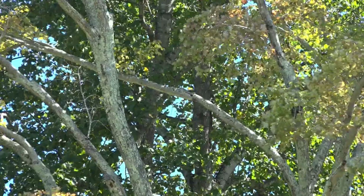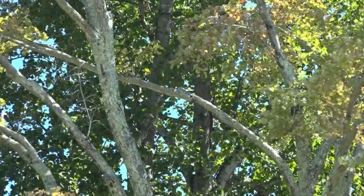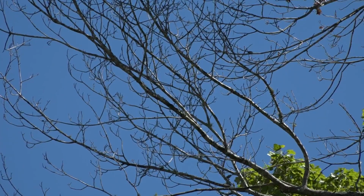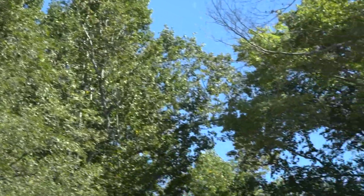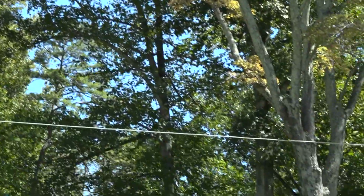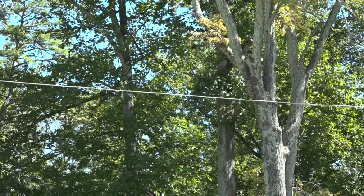When you look up, if all the leaves are falling off, but they're not falling off any of the other trees, that's an obvious sign that the tree's under stress. There may be something wrong. Or if it's dropping lots of branches, definitely something you want to keep an eye on. And look at the ground. If the ground around the trees is starting to pull up, you may have an issue of the tree starting to uproot.